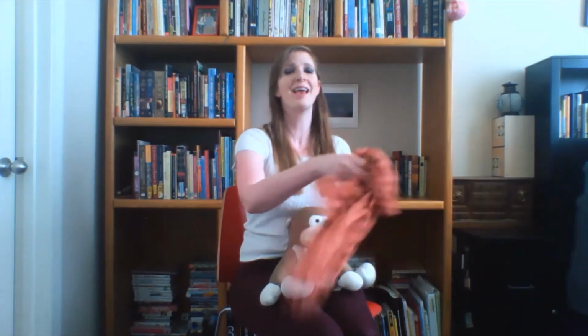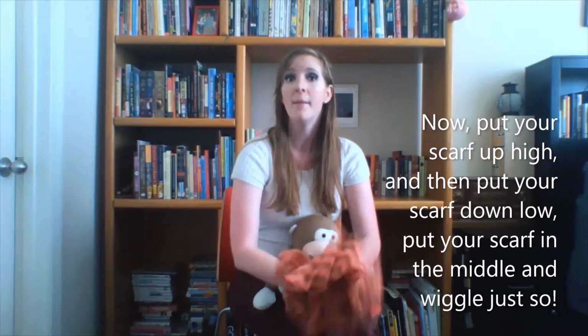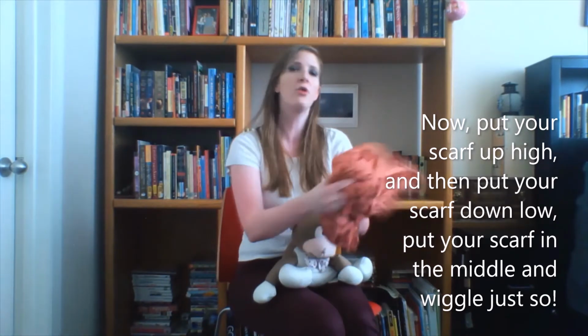Put your scarf in the front, put your scarf in the back, put your scarf in the middle and shake it like that. Now put your scarf up high and then put your scarf down low. Put your scarf in the middle and wiggle just so.